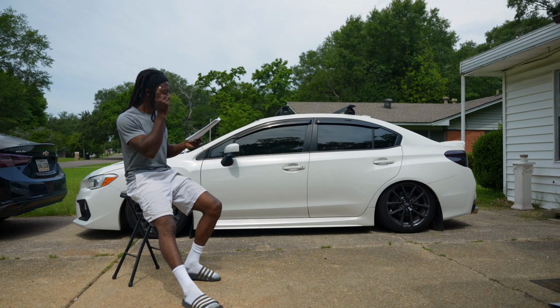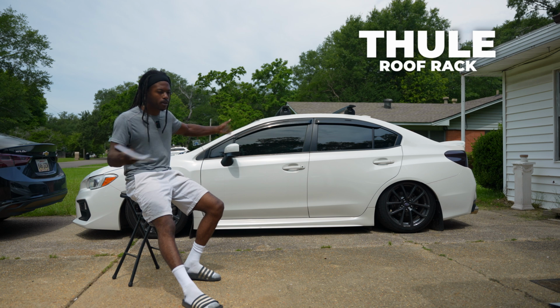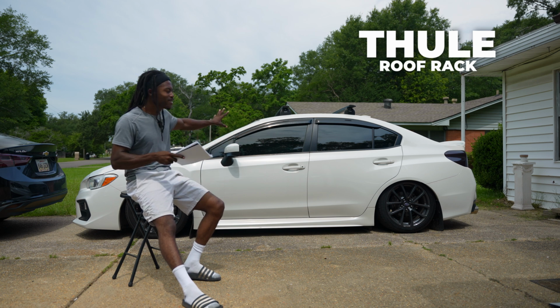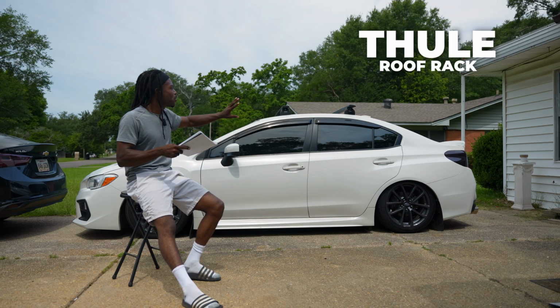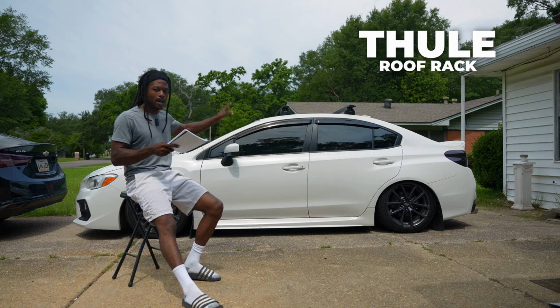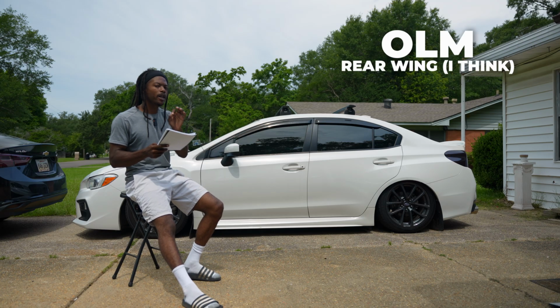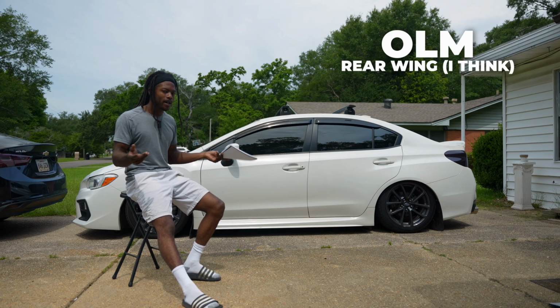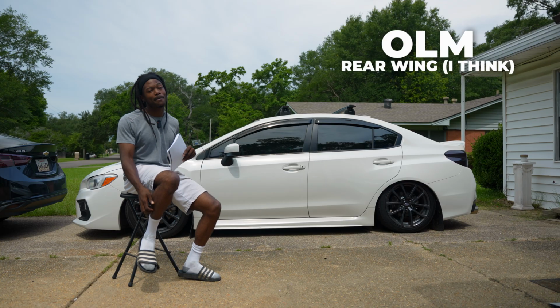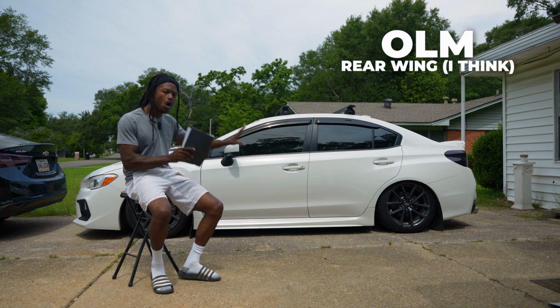The wing and the rack. Now the rack actually comes on the car. A lot of people ask me, where'd I get the rack from? What type of rack it is? It actually is the one that came on the 2018 premium WRX models. So not too sure how expensive it is, but it came on the car. And also my wing on the back, I believe is the OLM wing, but it actually came on the car when I got it. So I'm not adding it into the price breakdown because it's not something that came out of my pocket. This is just a video summing up everything I have right now on the WRX.